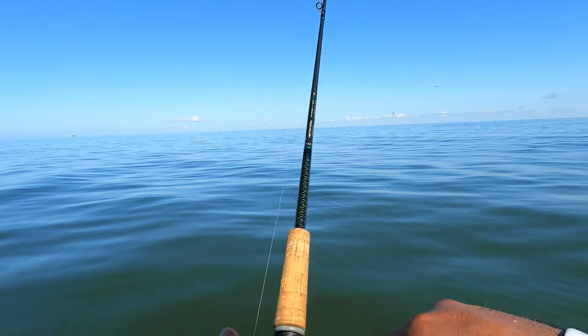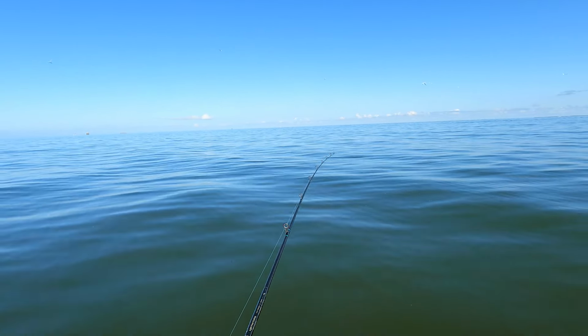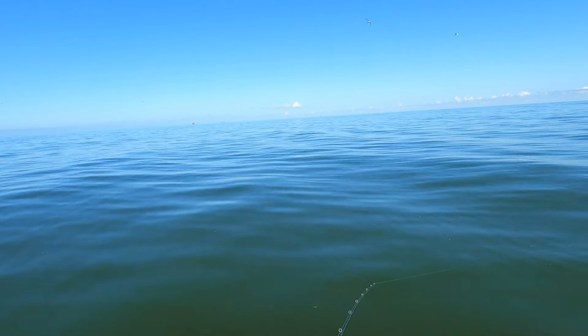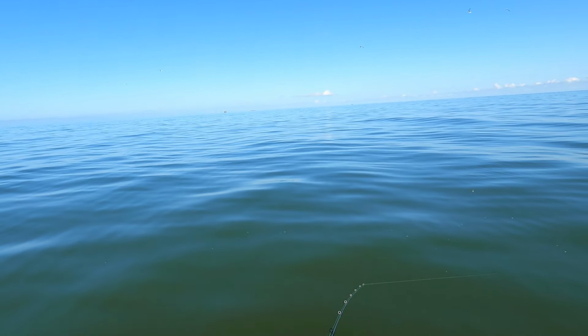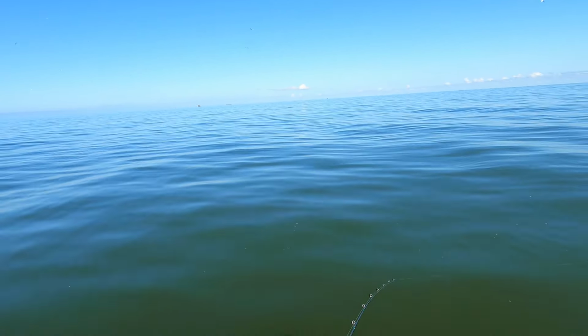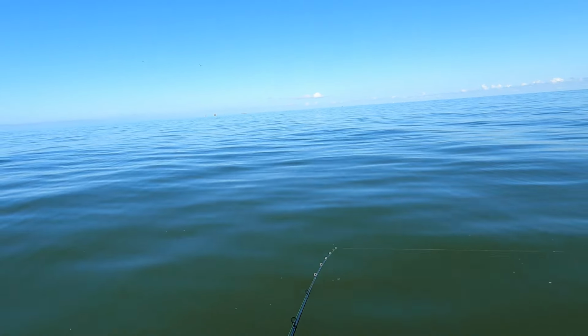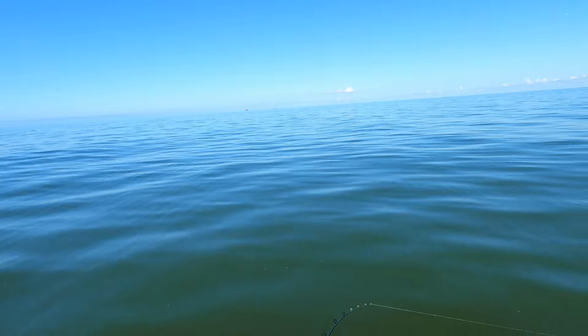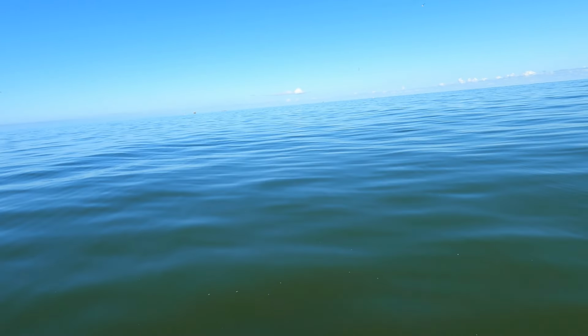So let me explain to you guys what's happening with this bird situation. This bird is not actually chasing the fish. They're chasing the bait, the shrimp and all, and the fish is right underneath the bait. So if you find birds diving, that means that you found bait. And if you found bait, you found the speckled trout. That's simple as that.